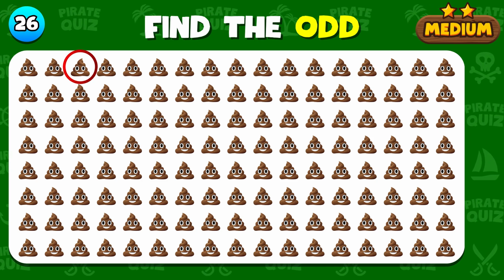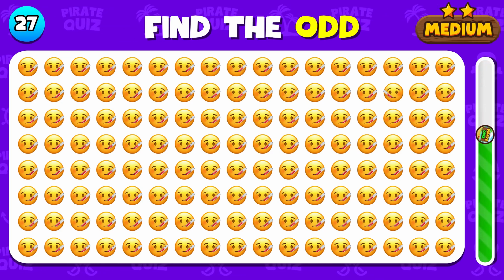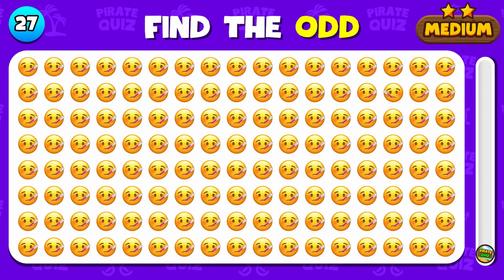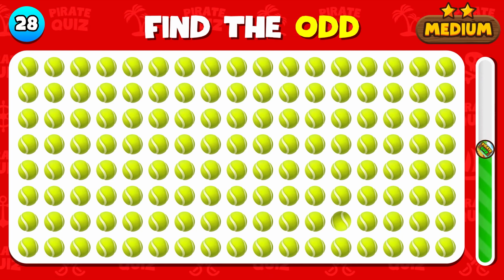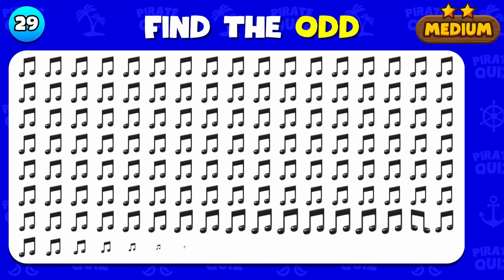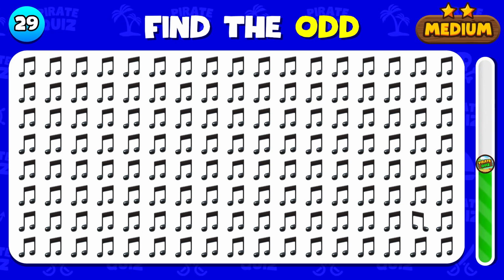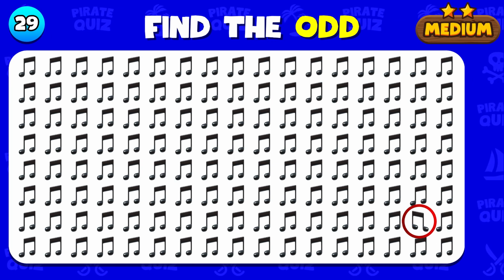You've successfully spotted the mismatched emoji. Identify the emoji that doesn't fit in with this group. Correct? Here it is. Which emoji is different from the rest? It's here. Which one is unique? Here it is, the unique emoji.